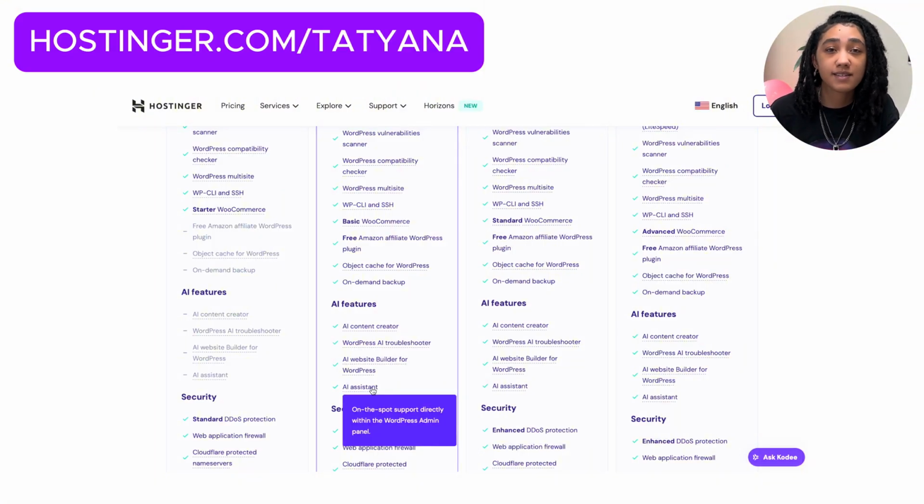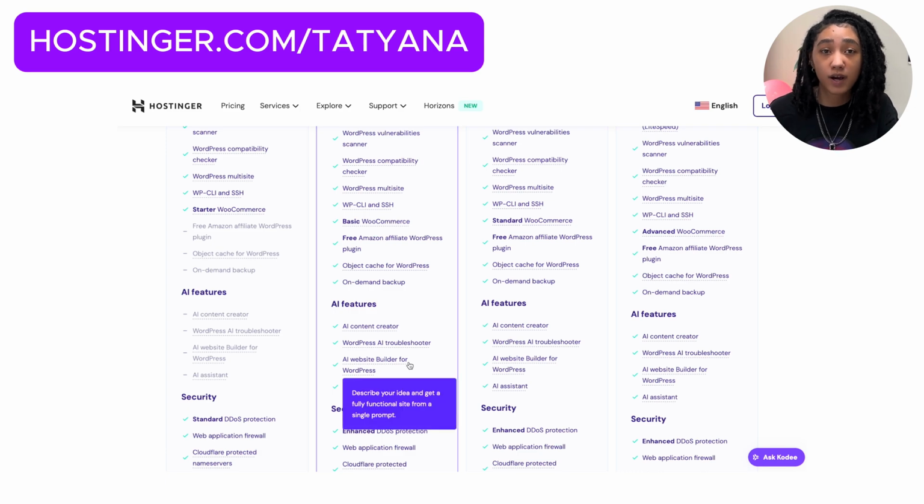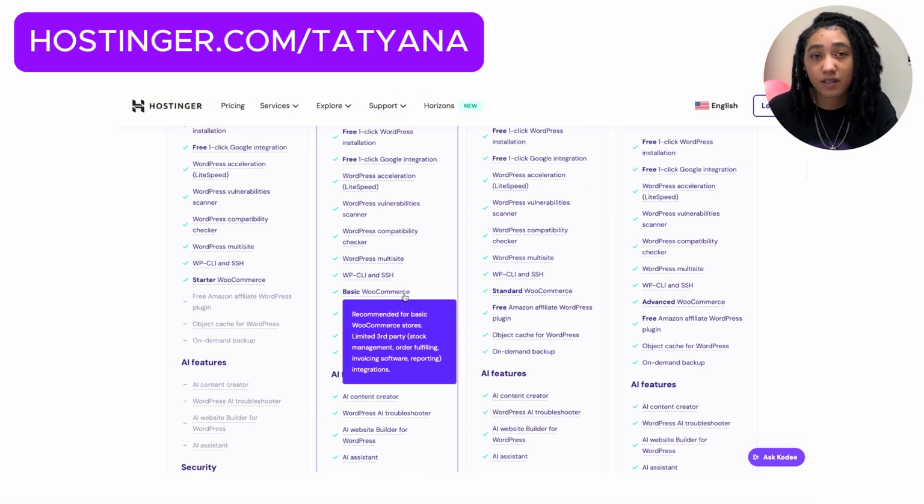You also get access to the AI website builder for WordPress. So you can describe your idea for your website and get a fully functional website with just that prompt. With this plan, you also get access to basic WooCommerce, which means that if you want to add products to your site, whether they're physical products, dropshipping products, or digital products like mine, you can easily do that with no problem.